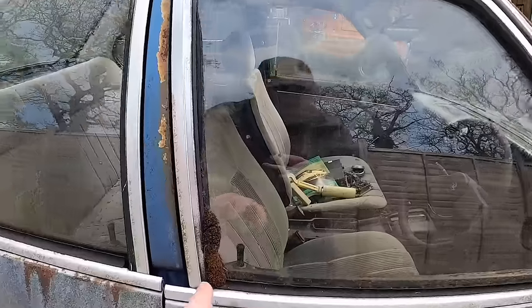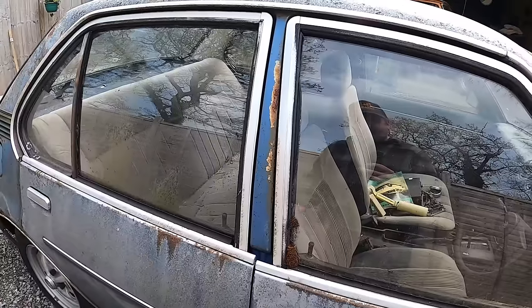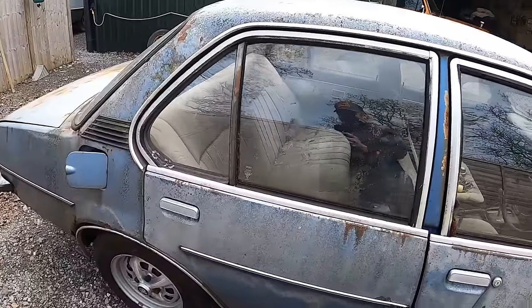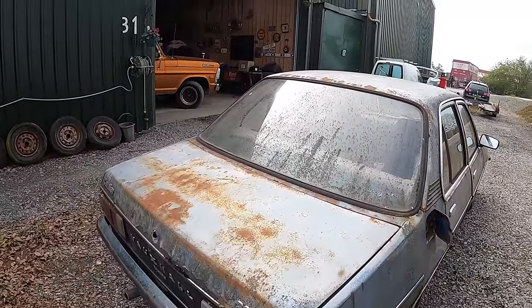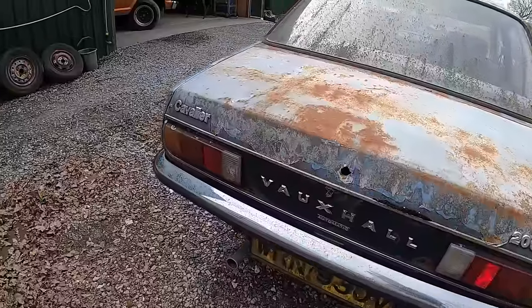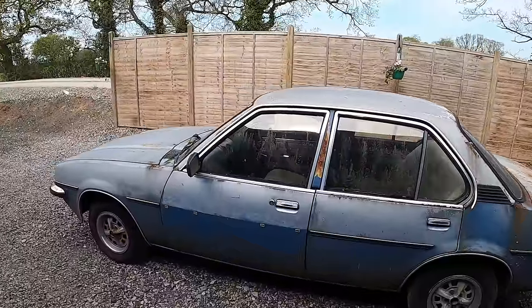Oh wow, look at this little city. Oops. Think of all the life forms on there I've just displaced. Look at this rear bumper as well. Again, not bad, not bad. All the light clusters and everything are good. I really love the styling of these cars. I think the styling's really cool.